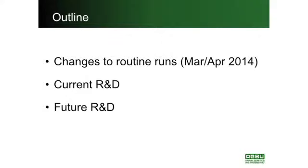Welcome, everyone. I'm just going to briefly touch on some of the current R&D that we're focusing on, which is rolling into some changes to the routine evaluations that we're aiming to implement over the next few months. I won't cover a lot of detail. I've deliberately tried to stick to the key principles of what we're doing, but feel free to talk to me about any detail if you want to know more about each particular area. I'll finish up by touching on some of the ongoing work that we're doing and some of the things that we hope to roll out over the next 12 months.